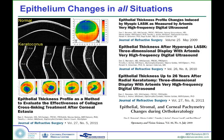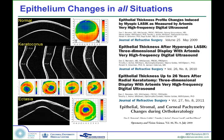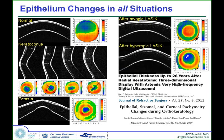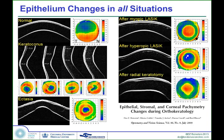And, of course, in keratoconus, which we've published, it varies according to the severity of the cone. In ectasia, in a similar way, you have thinning surrounded by a thicker periphery around the ectatic part. Obviously, myopic treatments, hyperopic treatments, where the epithelium is filling the trough where we cut out. Radial keratotomy behaves exactly like any myopic treatment. You haven't removed tissue, but you flatten the center so the epithelium thickens. It's about the change in curvature of the stromal surface, not about whether you took tissue out.